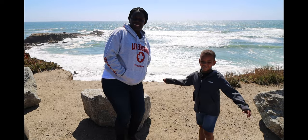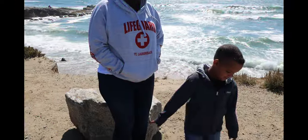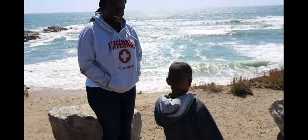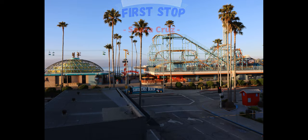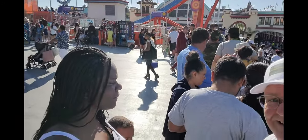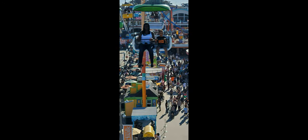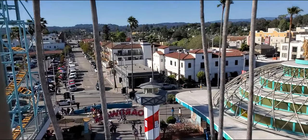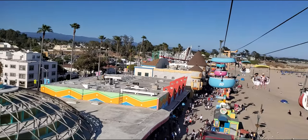Hey everybody, it's Playtime. Where are we? In California. California. Yeah. Where are we at? Beach boardwalk. There's our hotel right over there. Carousel Beach Inn. Santa Cruz, California.